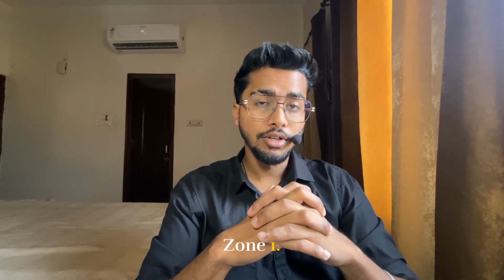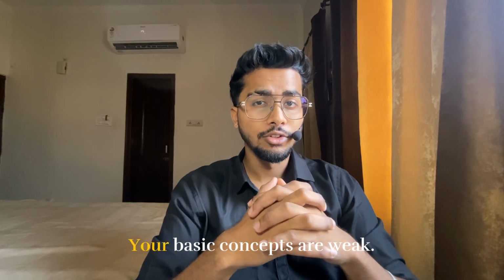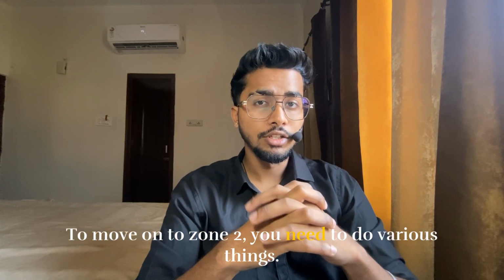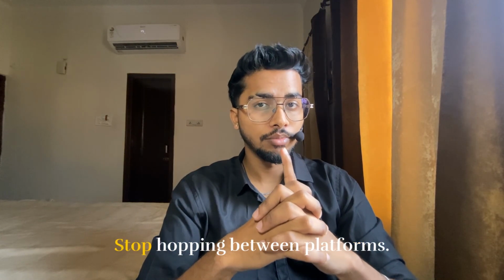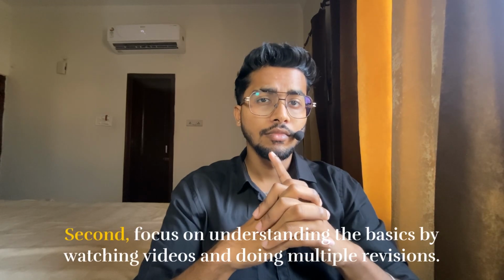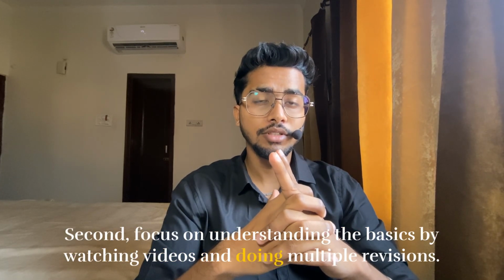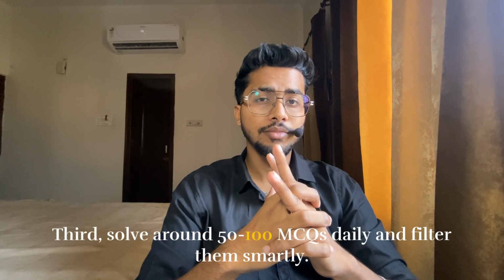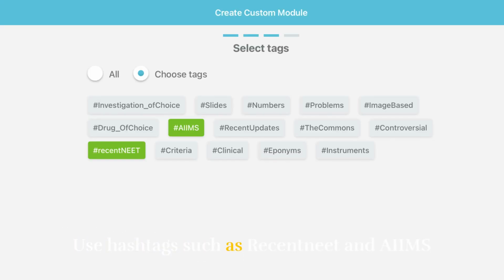Zone 1. If you are in this zone, that means you are getting your recall based MCQs wrong. Your basic concepts are weak. To move on to zone 2, you need to do various things. First of all, stick to one standard resource. Stop hopping between platforms. Second, focus on understanding the basics by watching videos and doing multiple revisions. Third, solve around 50 to 100 MCQs daily and filter them smartly. Use hashtags such as recent NEET and AIIMS.